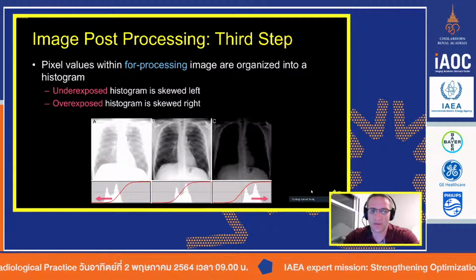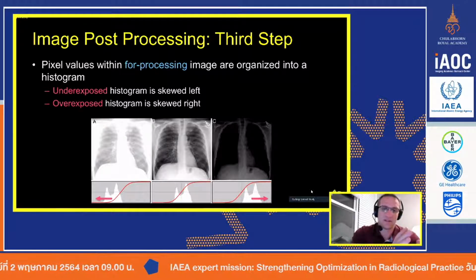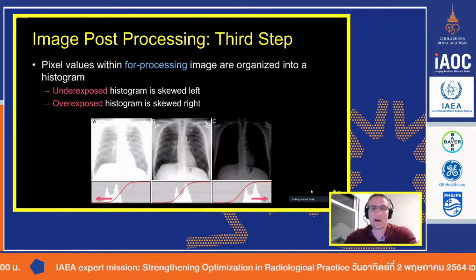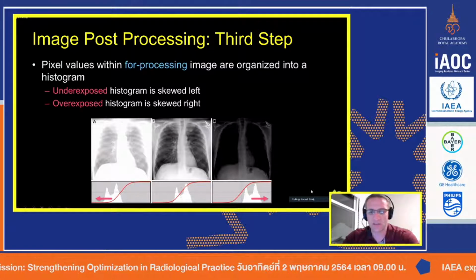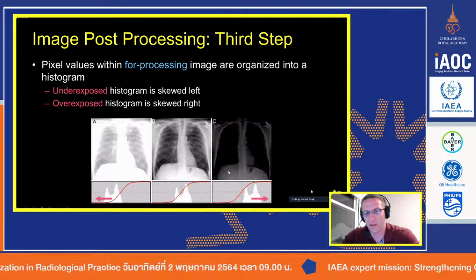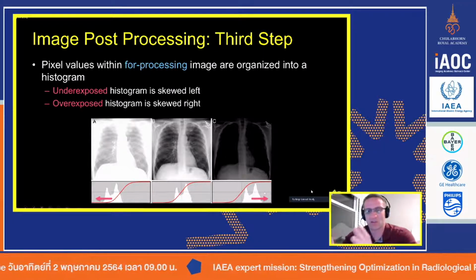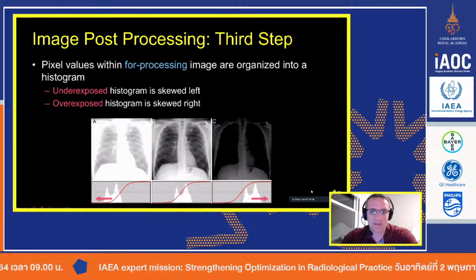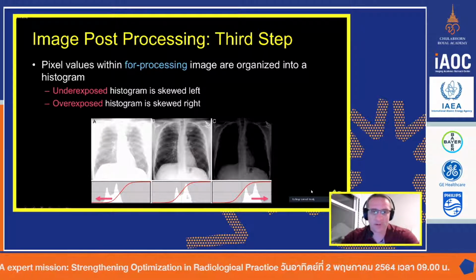Also, if the histogram is skewed to the left, it's going to be underexposed, obviously, right? And if it's overexposed, it's going to be skewed to the right. Therefore, you can imagine more black values, so the histogram is just going to be skewed more to the black side of the spectrum. And white, if it's underexposed, it's going to be skewed that way. An ideal one will be somewhere in the middle.